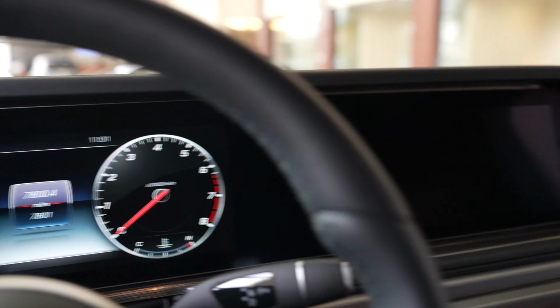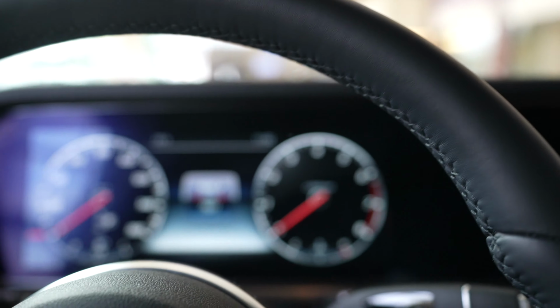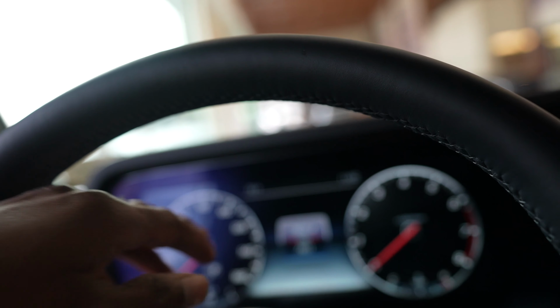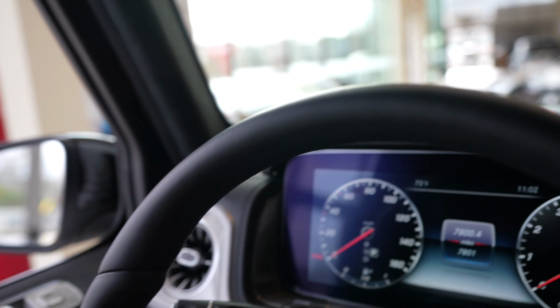That's another reason why I think it's better than the Autobiography, because when you're driving it, it has a presence, and people tend to respect you when you're in a bigger vehicle. Not saying that the Autobiography is small, but this is much bigger. Like, this is a mammoth compared to the Autobiography, in my opinion. So we come in here, we got the double screens right across. This one is off right now because the car obviously is not on. This one right here has 7,000 miles. It's used, but I love how the screens are. It's very beautiful. It just looks very lively and vivacious.